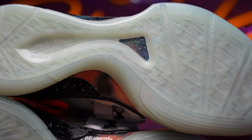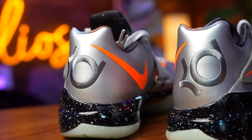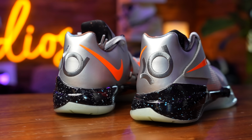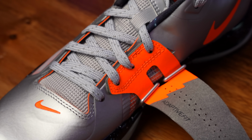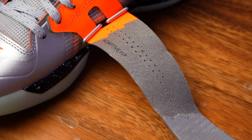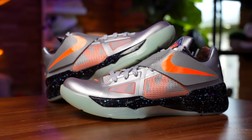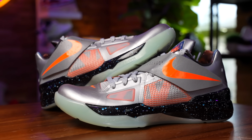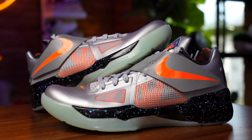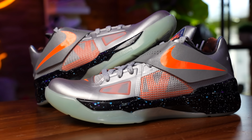You also, of course, got the KD embroidered on the back, the Nike swoosh, and then the amazing strap goes across the tongue. And this strap is in 3M. This outsole is glow in the dark. And you have that anti-vent, I believe it's called. Is it called the anti-vent? Adaptive vent going on throughout the shoe. And I believe these shoes are made out of a polyurethane material that they were doing at a very specific time in basketball shoes, which was very durable, but at the same time, extremely light.